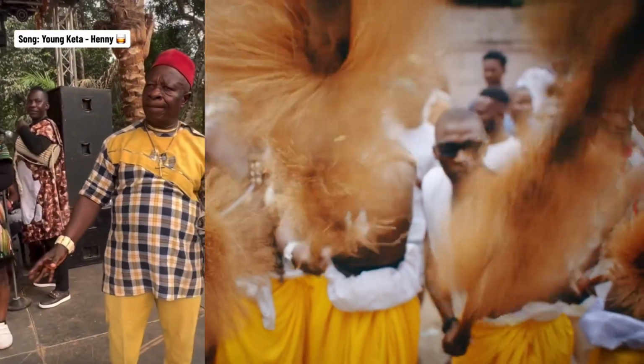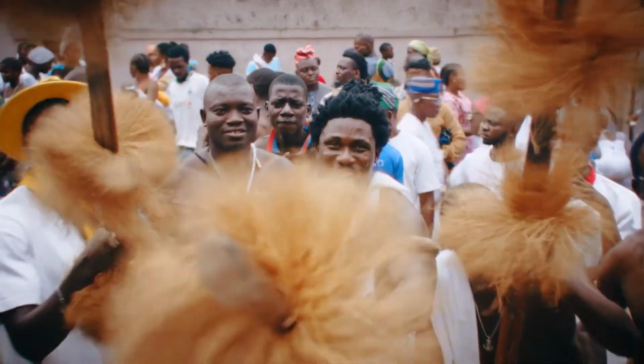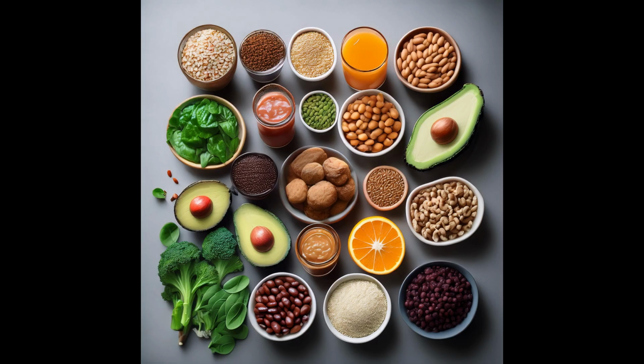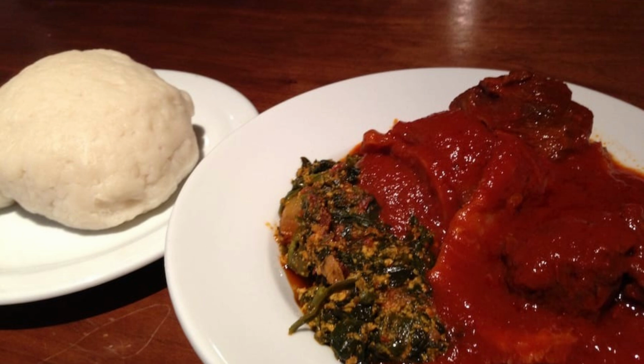Have you ever noticed why many African dads, uncles, and even women often carry a belly? It's not just a sign of good living. There's more than meets the eye. Let's talk about the African belly. What causes African belly, and more importantly, how can we get rid of it?